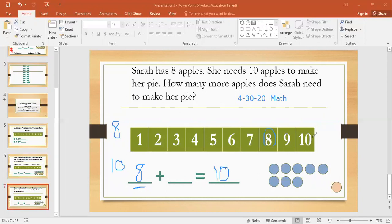Okay, so I'm going to circle my 10. That's a great idea because that's my total. I need to figure out how many jumps it takes on my number path to make it to 10. All right, let's see. I need you to count with me as I make my jumps to figure out how many jumps it takes to get to 10. You ready? Ready. 1, 2 jumps to get to 10. So that means 8 plus 2 equals 10.